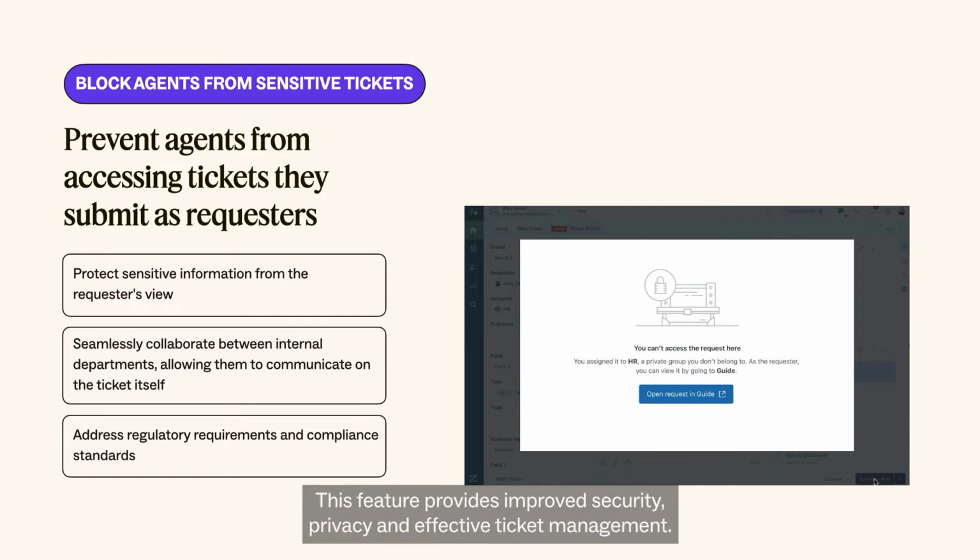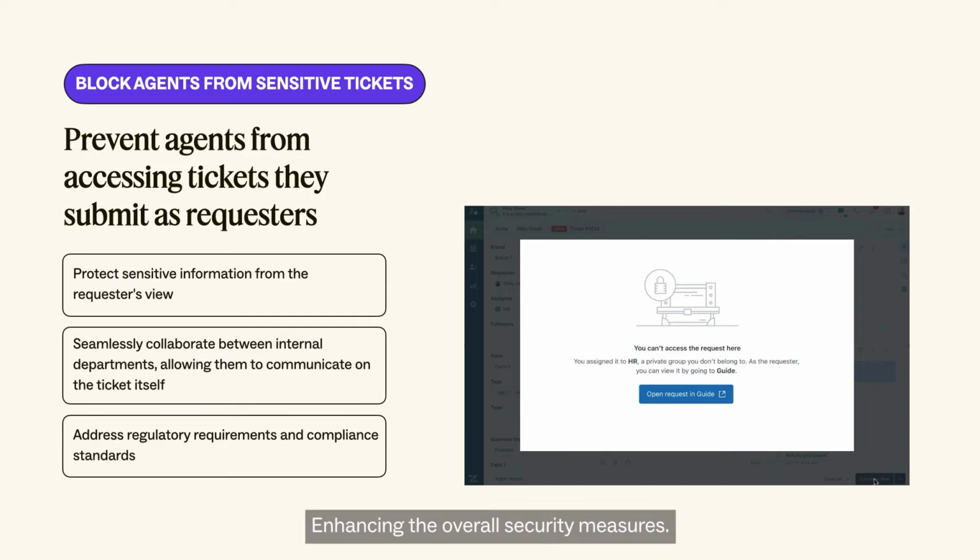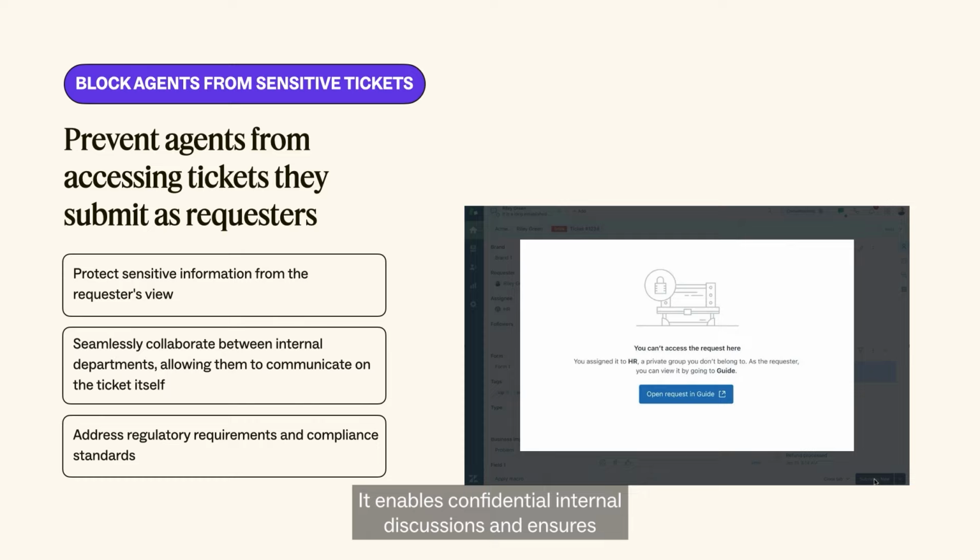This feature provides improved security, privacy, and effective ticket management. Agents are blocked from accessing sensitive information, enhancing the overall security measures. It enables confidential internal discussions and ensures clear user differentiation for better ticket management and support allocation.